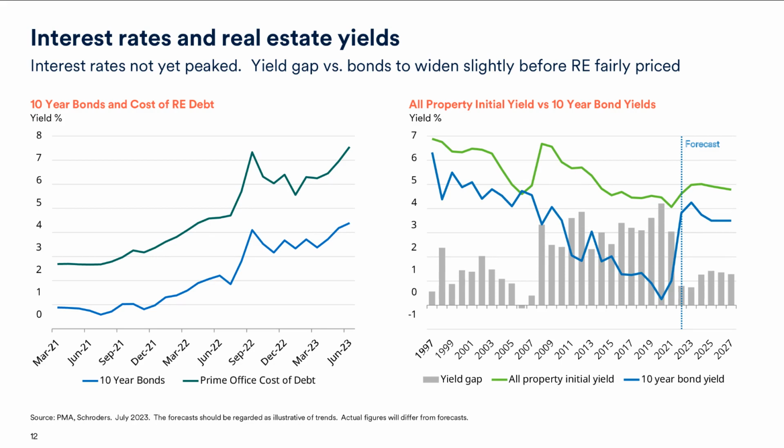And of course, real estate is a hybrid asset, so it has qualities of equities in terms of growth, but obviously it also has qualities that are more akin to a bond. So that part of the valuation is susceptible to what's happening with interest rates. And what we're showing on the left-hand side of this chart is, in the blue line, 10-year bonds, and then also what that implies in terms of debt costs. A typical borrower today of an average office building, for example, will be paying a total interest rate of 7% plus. So above where average yields are for the sector.